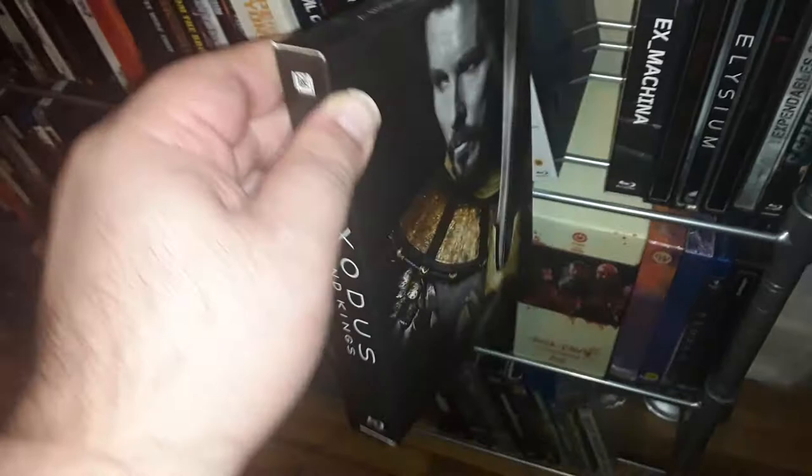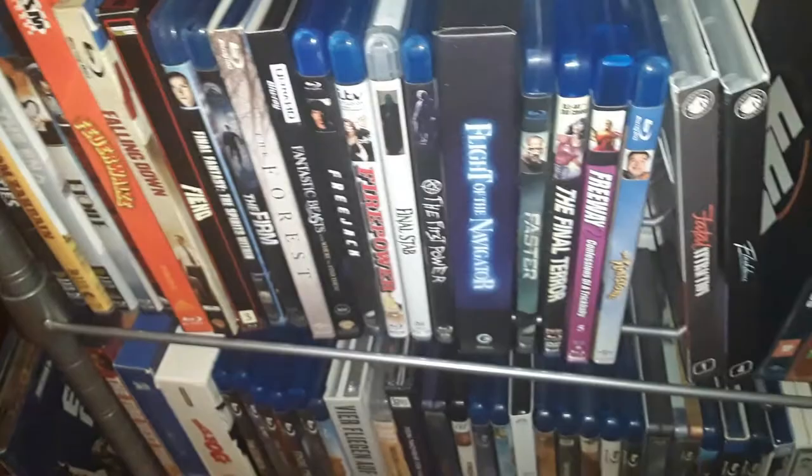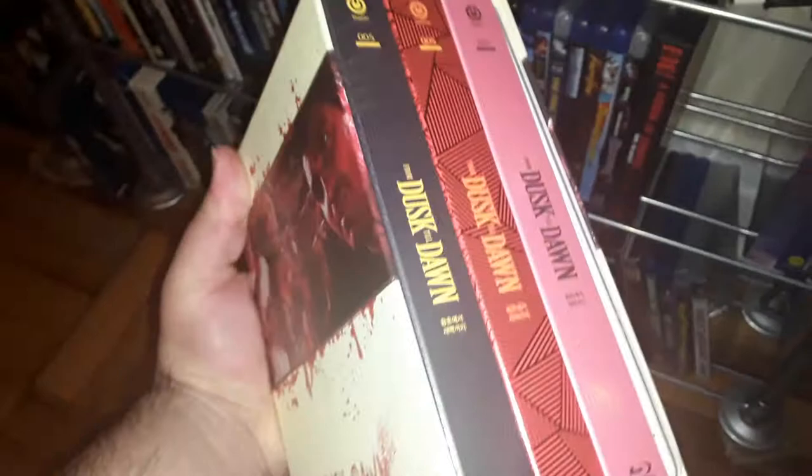Ex Machina. Right. Steelbook. Eastern Promises. Some good stuff. A lot of good stuff. And continuing there. This is a quadrilogy, a trilogy steelbook set. And we've got a couple versions of The Fifth Element. That's one of them. And of course, one of my favorite steelbooks of all time. Real beauty there.